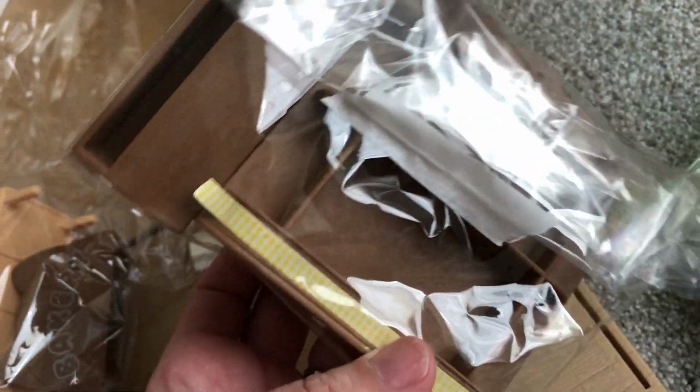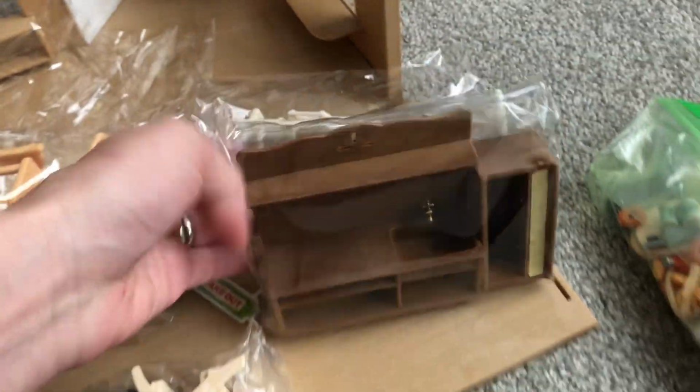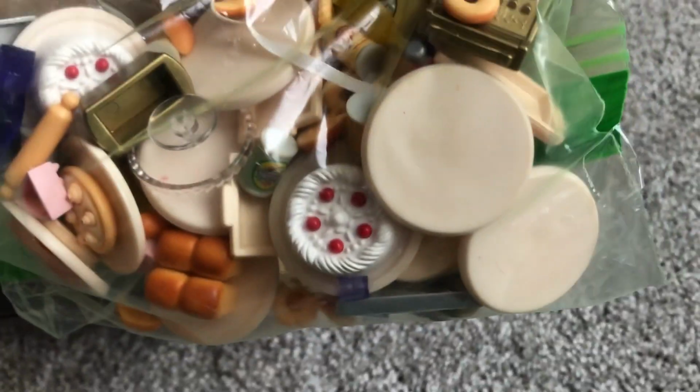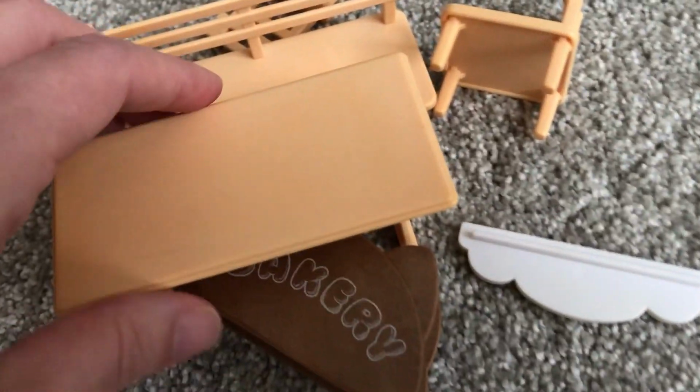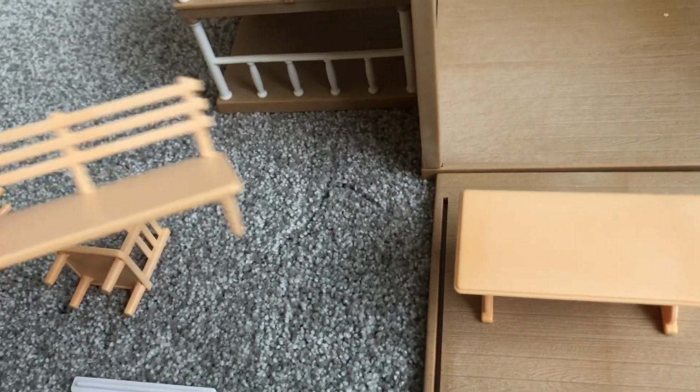And this is part of the bakery, like the little kitchen area. So cool. And on the back of it is shelving so they can pick up their little milk and whatnot. And it creates a little separation. And here's all of the cakes and breads. Okay, so let's take a look at each piece of furniture.